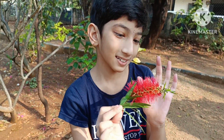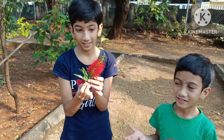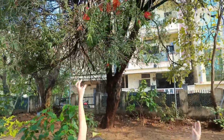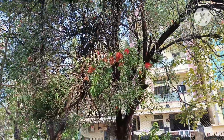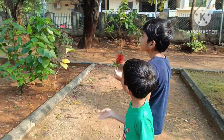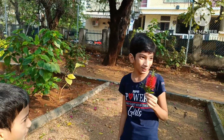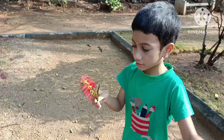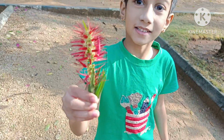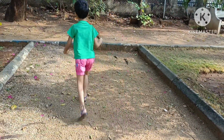Friends, this flower is a variety flower. Yes, we can't tell the name. What is that flower's name? But it came from this tree. Yes. What is this tree? I don't know. But it came. This flower is so beautiful. Yes. So beautiful. See. Mommy, give it to me also, I will keep that.